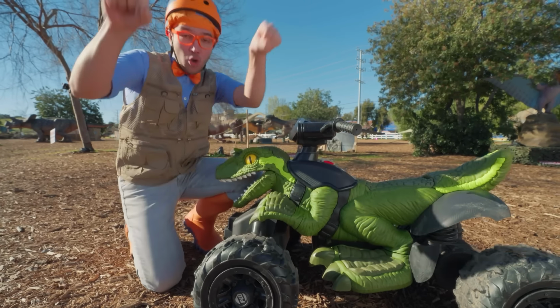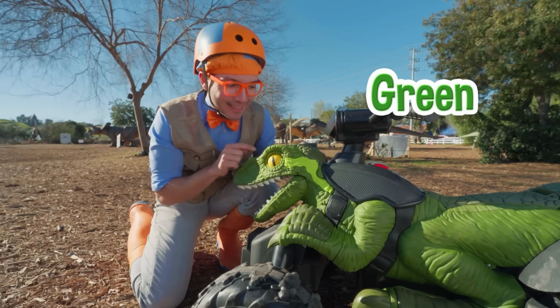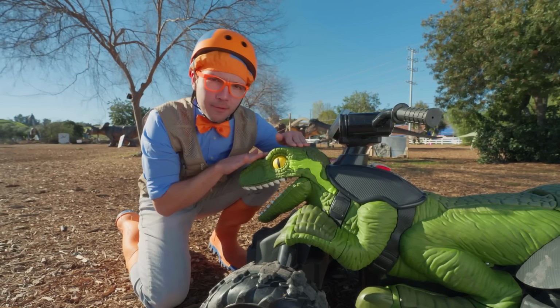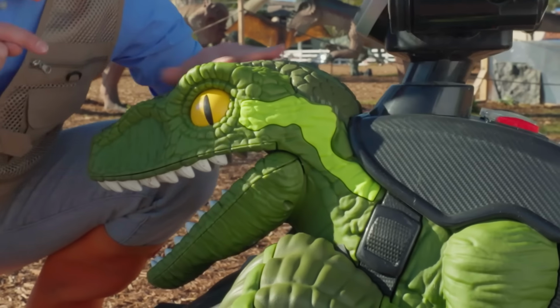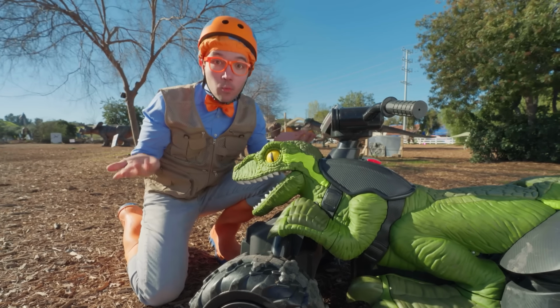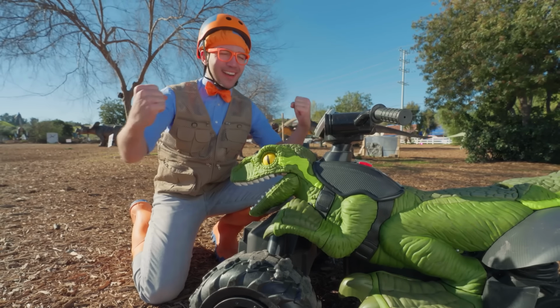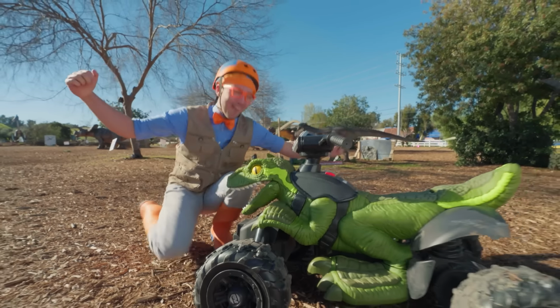Whoa, and look at this dinosaur here. Yeah, this raptor is all green. And whoa, it has kind of bumpy skin, scales, ooh, and some pretty sharp looking teeth. Well, I think this ATV is gonna be really helpful to find more dinosaurs so we can learn all about them and become dinosaur explorers. You ready to go? Let's go! Yeah! Here we go! Woohoo!